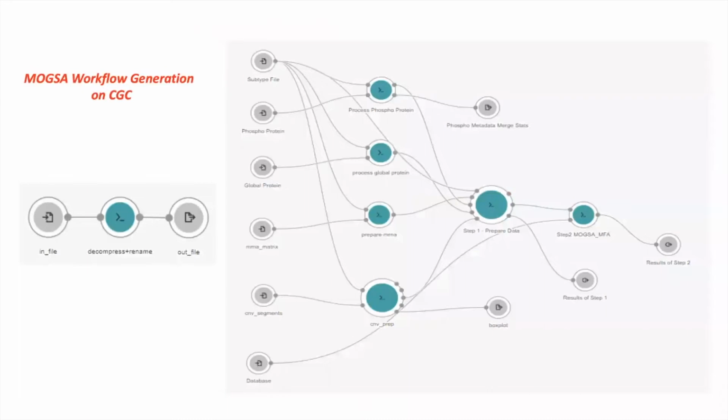Now, the actual process of generating the workflow is simply that you put in your data, which I just showed you, some of the actual messenger RNA, and I think I list some of them right here. So you have your subtype files. These are the clinical phenotypes, which we'll mention in a minute or two. And then you have the phosphoprotein, the global protein, the messenger RNA, the copy number variation, and then of course here are the databases. So once you have all this, they go through some decompression. There has to be some decompressing and some renaming. It's actually called process.